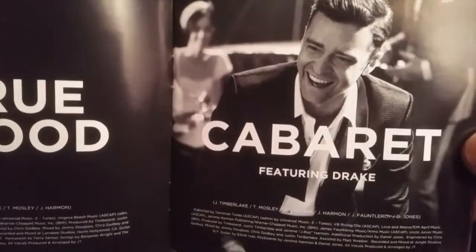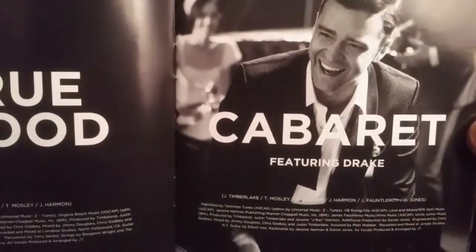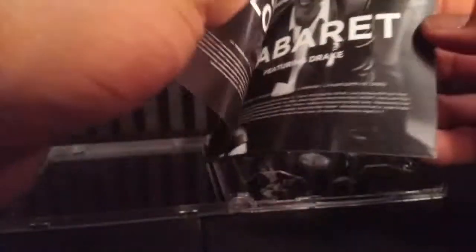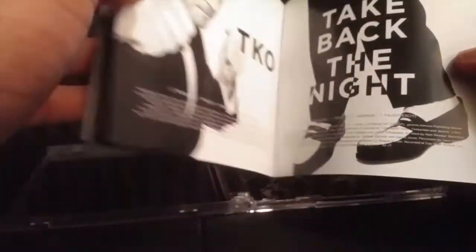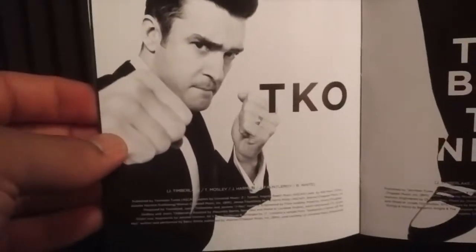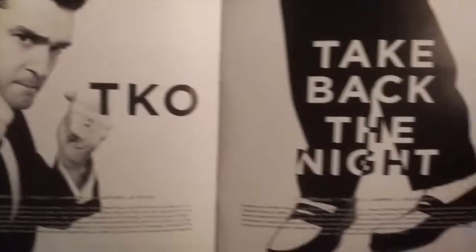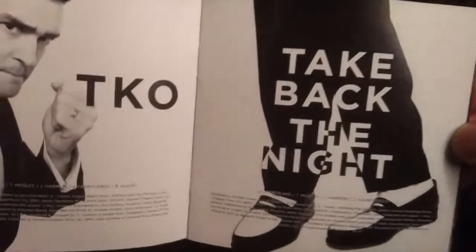They're just so, this picture is meant to be, I would assume, candid, but dude, it just looks so posed or forced or whatever. Some of these pictures are just kind of funny to me. I'm not trying to discredit the artist or anything like that.